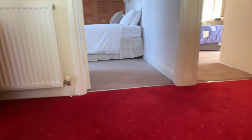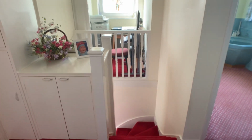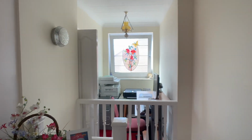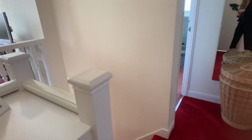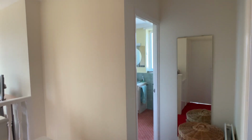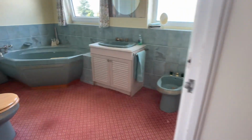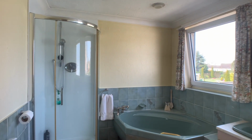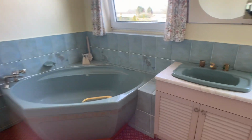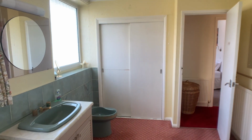very light and airy landing we have up here. So as you can see, just at the back of the landing there, or should I say to the side of the property, you've actually got an additional study area. And we've got a loft hatch with ladder. And to the rear, grand family bathroom. So you've got the benefit of the shower and corner bath in here. Nice big storage cupboards.